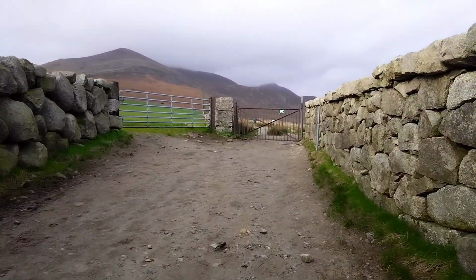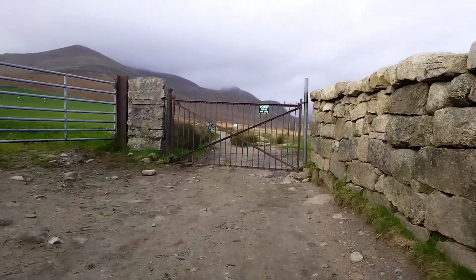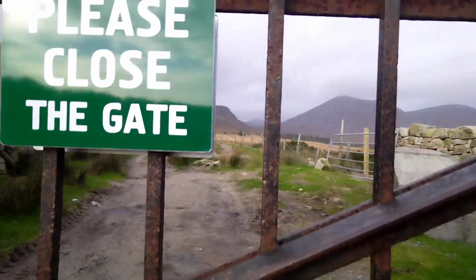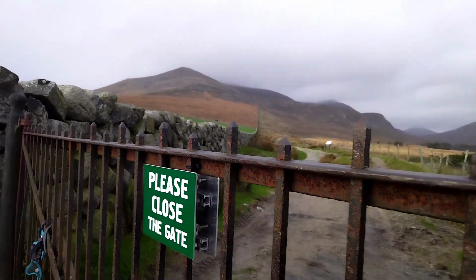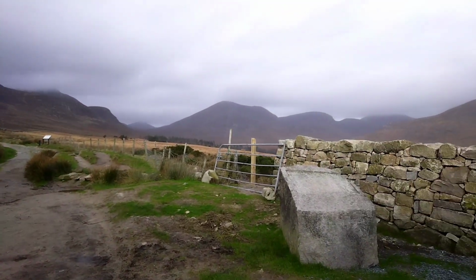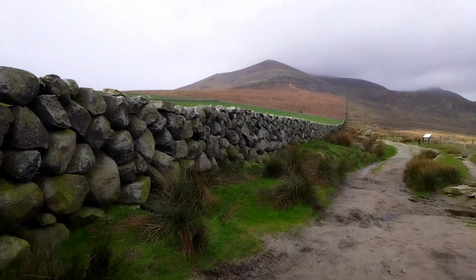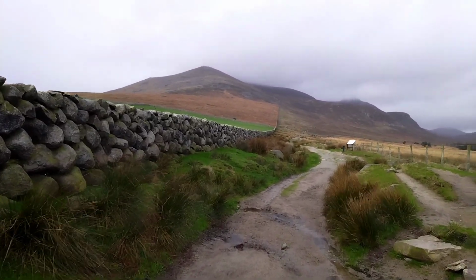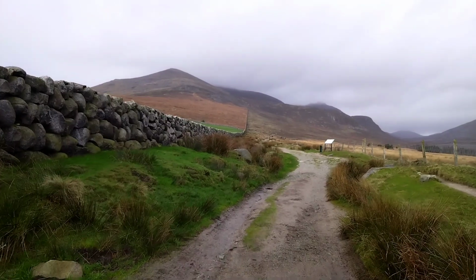You will come to this metal gate. It's a little latch gate, but as they say, please close gate. Always remember just to shut the gate after you. As I say, this is actually not a bad wee trail. I think it is going to be wet in places today because there are a few rivers and stuff that you have to cross over along here.